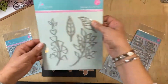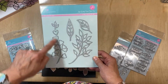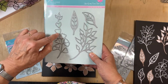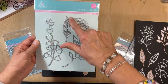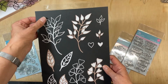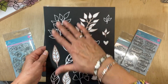And then next up in the collection is Lovely Leaves. Again, we've got a heart, two sprigs, and two leaves. Again, they're going to cut you that beautiful, fine outline, but they also cut you the inside as well. There are no shadows for these ones, but they do cut the outside and give you the inside for paper piecing. So again, look how fine that leaf is. Isn't it beautiful? And it's just so good for so many different occasions.